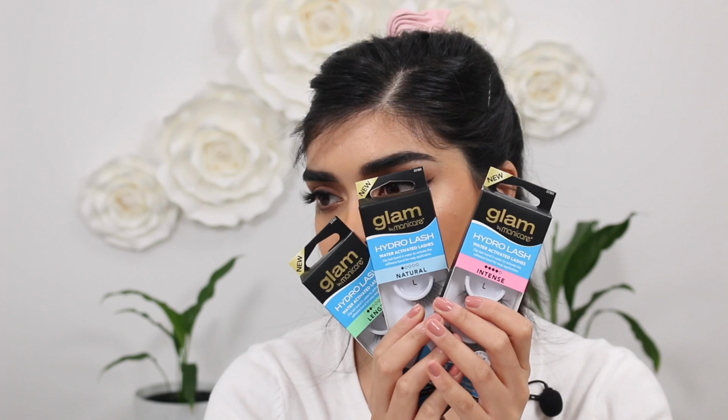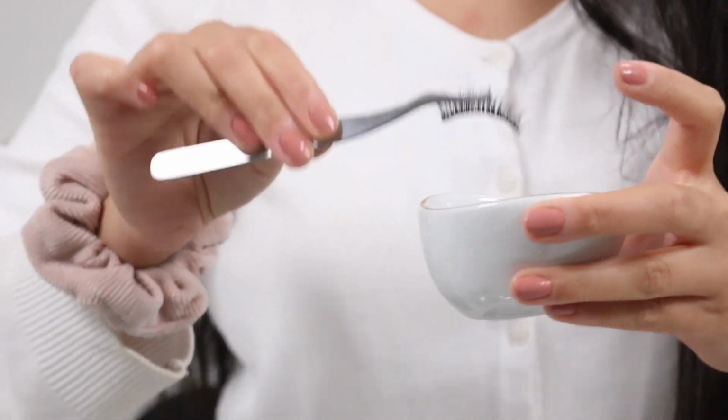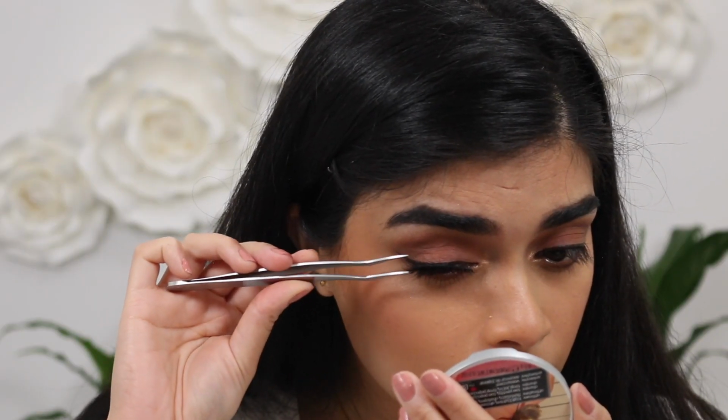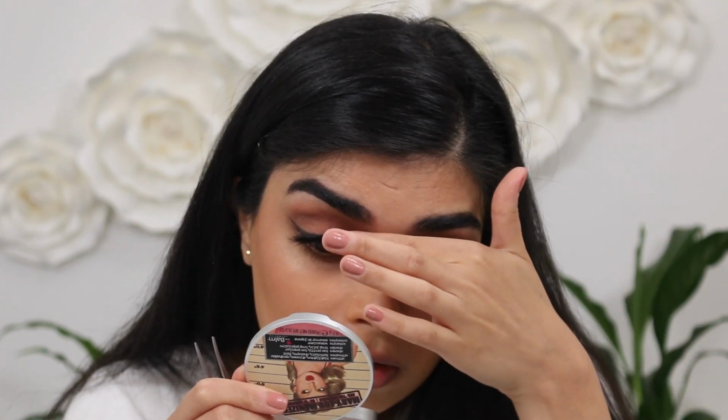Moving along, next makeup favorite. This is a tentative favorite because I've only tried this once today, but I found the application was quite easy, and that is the eyelashes that I'm wearing. I'm wearing the Glam by Manicare Hydrolash Water Activated Lashes, in the style Length. You just have to dip the band in water to activate the adhesive. I just tried it, so I'll insert footage of me using it, and it applied really easily. Only thing is my inner corners have been lifting a little bit, so I added some more water from my little bowl into my inner corners and pressed them down.